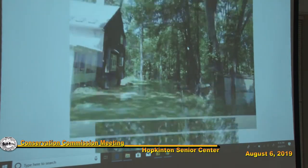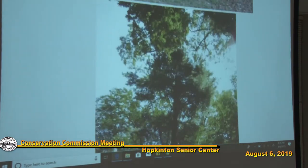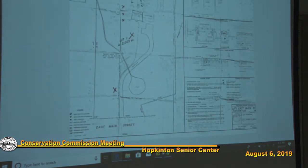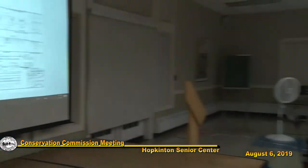Yep. And then I mentioned, typically the commission would look for mitigation, a couple of shrubs or one small tree. And the most recent request, they sort of hinted around to that. How did they word it?